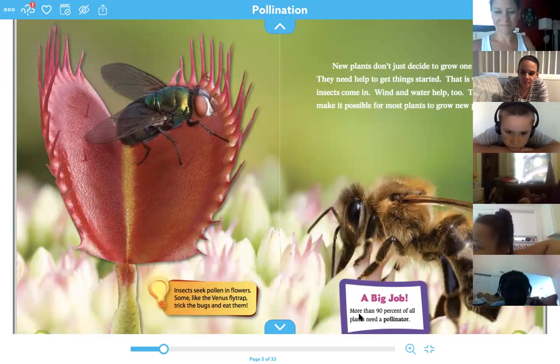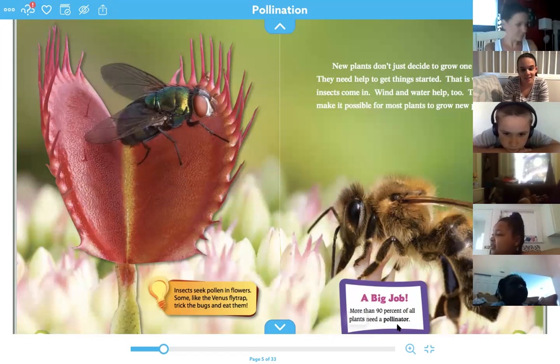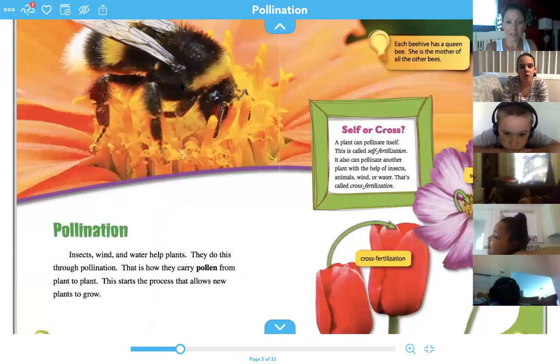This little box says more than 90% of all plants need a pollinator. Did you know I have a blueberry plant that's self-pollinating?